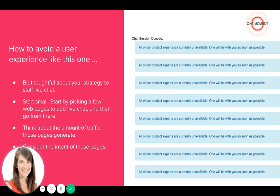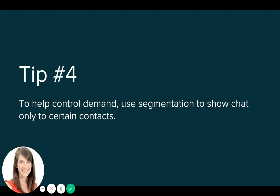Think about the traffic that the pages you're adding chat to is generating. So the more traffic pages get, the more likelihood you're going to generate a high volume of chat. And then also consider the intent of those pages. So if you're using chat as a conversion tool, think about the pages that are most likely to generate the types of conversations that you want to support. So product pages, pricing pages, pages that people who are more likely to be visiting if they're further down the funnel and in that product evaluation stage.